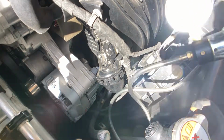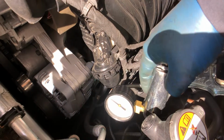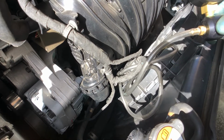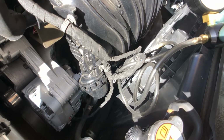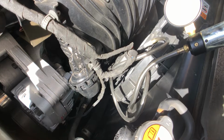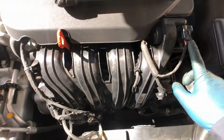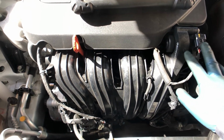So that tells me that vacuum line is not torn and this actuator is working. I believe the flaps inside are moving. I can't see inside, but one way to check would be to take it off and make sure the flaps in there are actually moving. But I'm not concerned with that right now. After listening to this motor, I'm sure that our problem is right there, so I'm going to go ahead and recommend this.